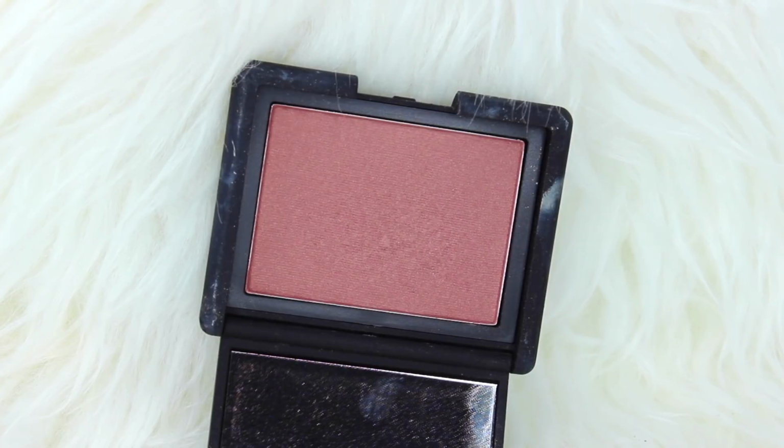For my cheeks, I'm using the NARS blush in Sin. This is kind of like plummy with some really fine gold shimmer in it. It is a perfect blush for fall. And I'm being pretty light-handed when I'm applying this just because it is a darker blush for my skin tone.